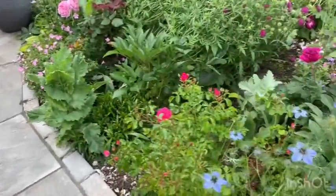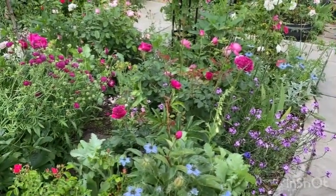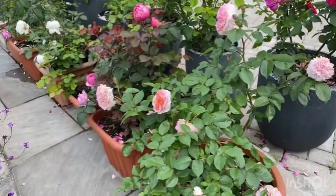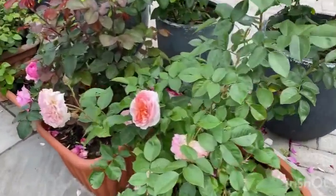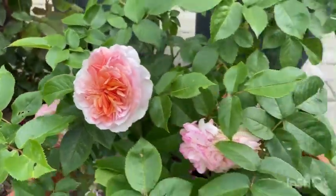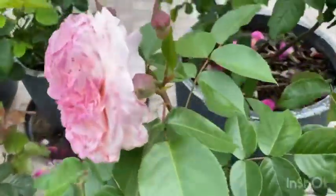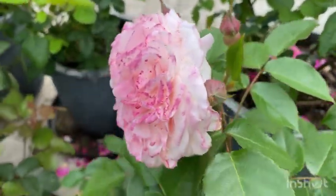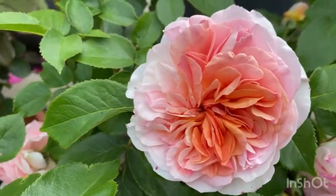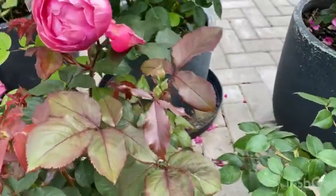So let's swing round and look at my central bed. Actually, before we look at the central bed, let's look at some of the potted roses from this side. This is Duchess of Cornwall. It bloomed a lot and it's still blooming. These flowers last a long time. Also known as Chippendale.